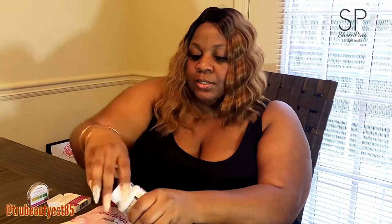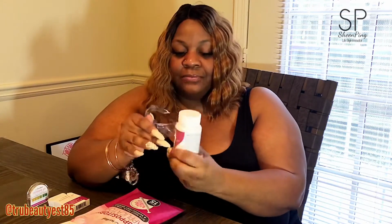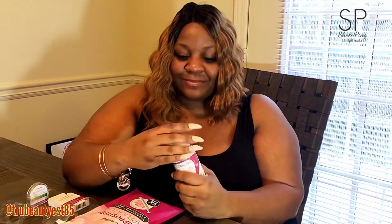And then you have your actual suppositories that you would use. I haven't opened this yet. I tried to, but my nails won't let me. I'm trying to get the plastic off to show y'all. Use your tiger teeth. I'm eating plastic. Oh my God, son.